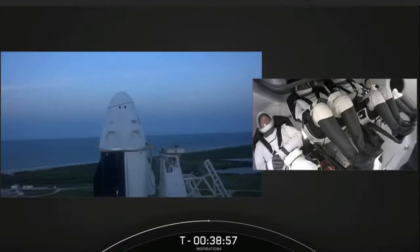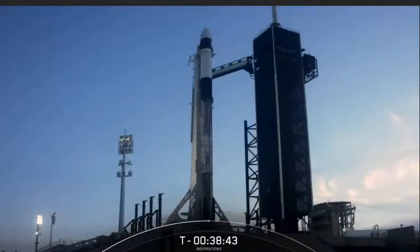A single Super Draco engine produces 15,000 pounds of force. And so altogether, it produces over 120,000 pounds of force, and that is what is needed in case of an emergency to accelerate the Dragon capsule and crew away from any type of emergency.